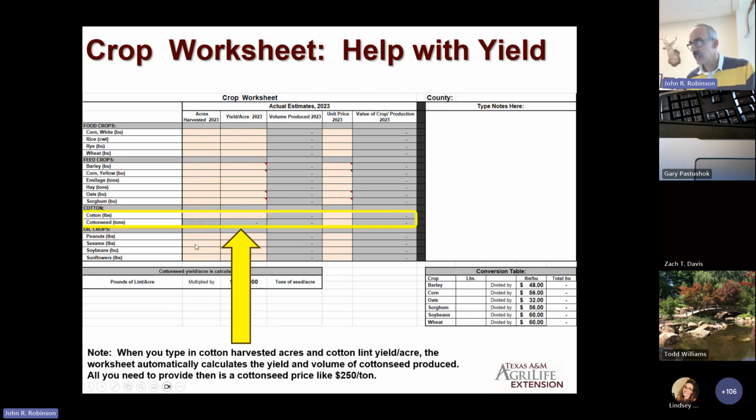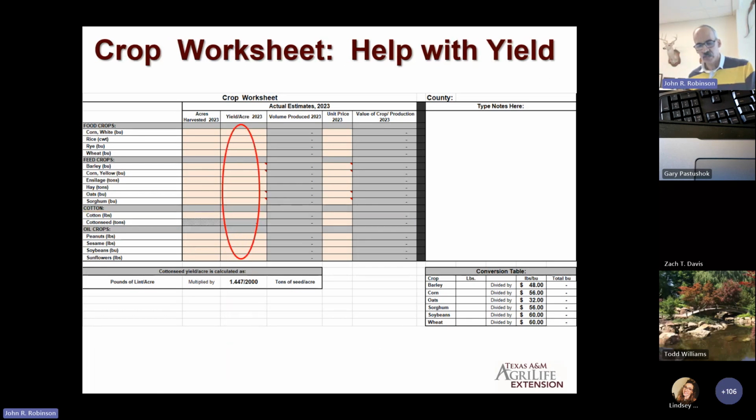Well, I had already mentioned that QuickStats website. If you click on those crops and look at your particular county, you'll get historical yield data from 2 and 3 years ago. If those were normal years, that may give you a benchmark yield to work off of. But the way I would chase after yield data is getting local expert opinion.